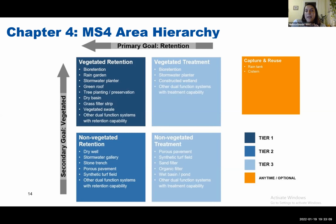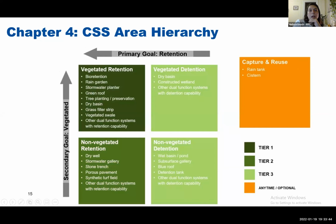And so then you'll notice that reuse is in this orange box off to the right, and it's anytime optional. And that's because we consider stormwater reuse, if it's designed like how I mentioned in the previous slide, to be retention. It's completely removed from our stormwater, our sewer system. And so if you can do it, you can do it anytime. You can even do it over vegetated retention, because it's that good for our system, and it's a good practice to have. And we're going to see a lot more of that in New York City, similar to what other cities experience for reuse.